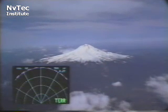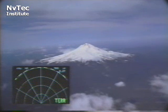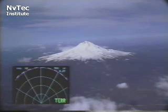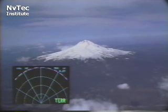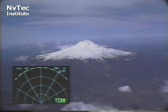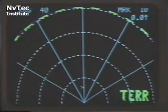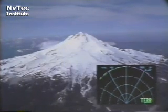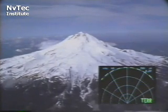On a 40-mile range setting, the enhanced GPWS display shows no terrain within 2,000 feet of the aircraft's altitude. The aircraft is now below 13,000 feet, and the top of Mount Hood begins to show. As the aircraft gets lower and closer, more of the mountain is displayed.